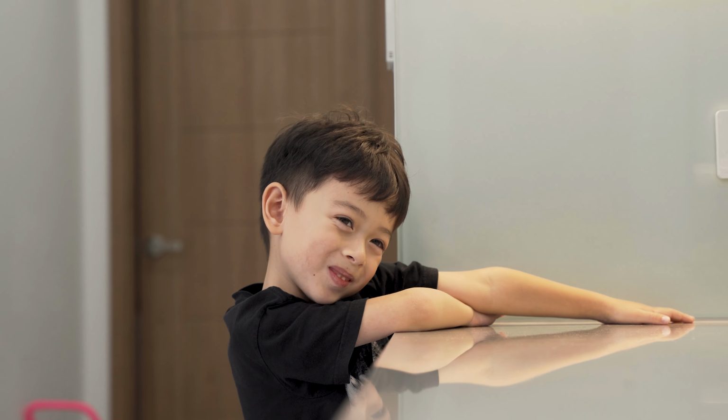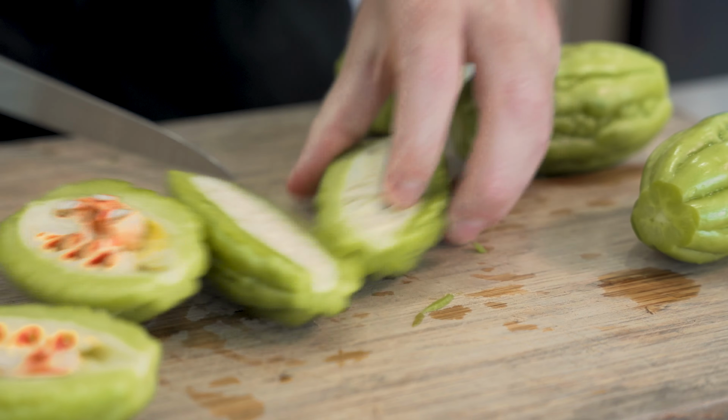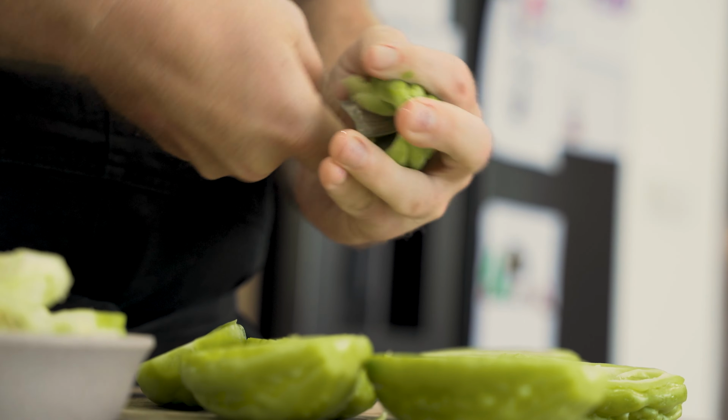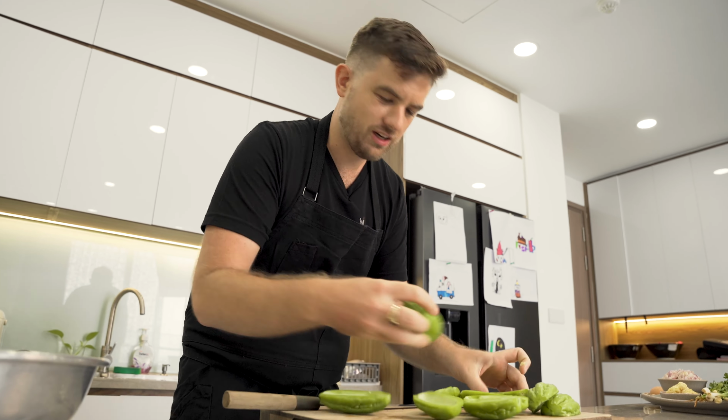No. No, okay. Next, khổ quá xào trứng, our main course today, my favorite. Start by preparing the bitter melon with the same technique. Now we're at a moment of preference. My wife likes it thin, we're gonna cut it thin. Otherwise she'll give me crap.